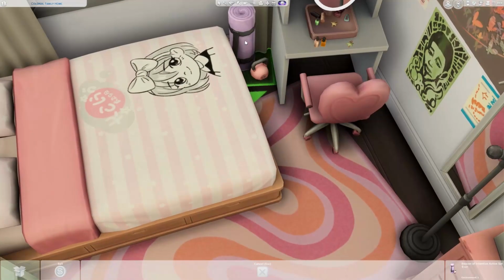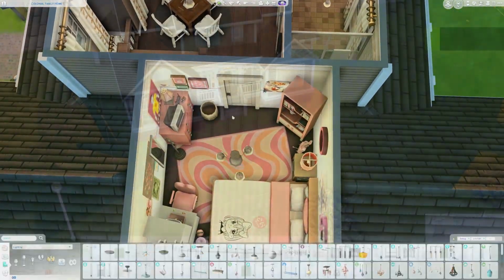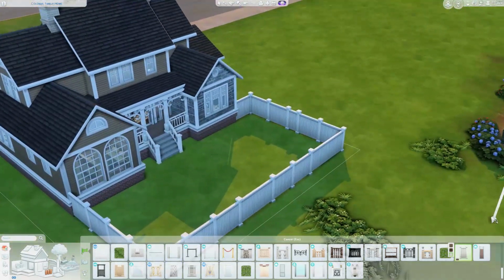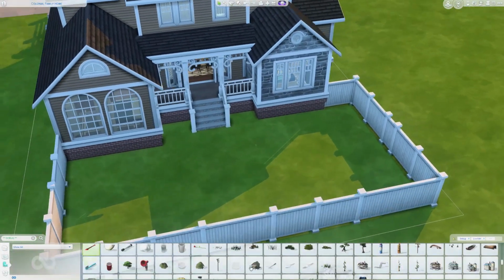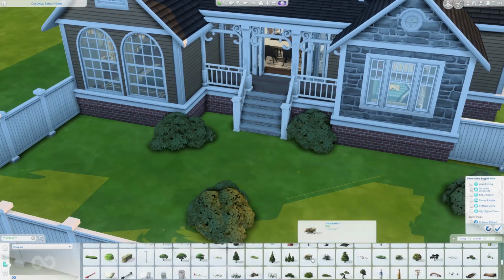I think I used it once or twice, but I actually put it on the desk so your sim can sit there and use it. And I was thrilled by this. And then the last part of this build is going to be the backyard, as it typically is. And I did carry the landscaping through, of course, to the backyard by diving into the debug menu.